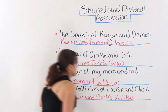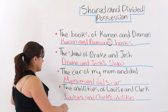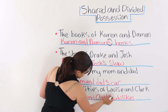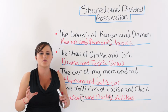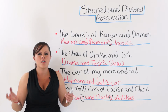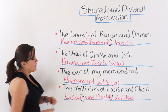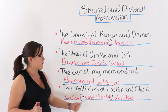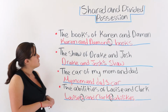Oh, without the period. Why? Because this is divided possession. We are supposed to make both nouns possessive. Lois's and Clark's. Why? Because we are not talking about one group of abilities that belong to both of them, that they both share. Each of them have their own abilities. So that is why it is divided possession, and therefore we have to make each of the nouns possessive. Lois's and Clark's abilities. All right.